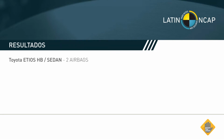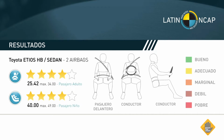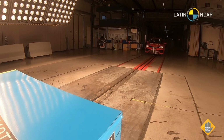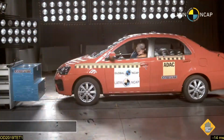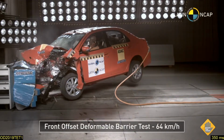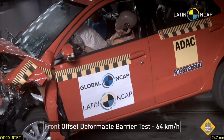The first result is for the Etios hatchback and sedan. 2 airbags as standard, 4 stars for adults and 4 stars for child occupant protection. In this vehicle you can see the color dummies. We are now going to watch the frontal crash test at real speed. This is the frontal crash at real speed, and now in slow motion. The structure of the car was rated as unstable, with some spot weld detachments and deformations on the A-pillar.